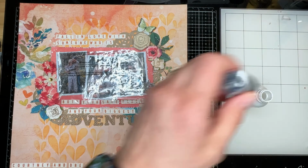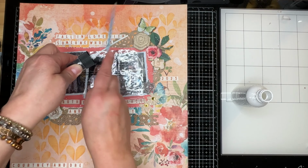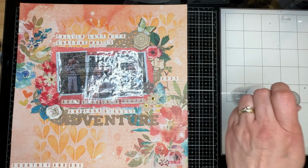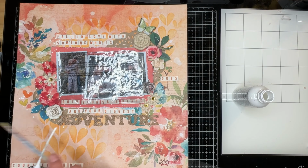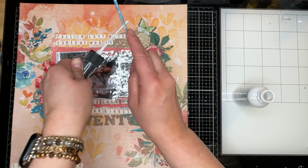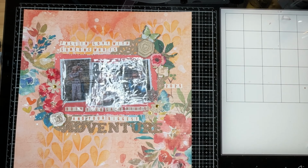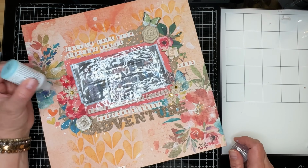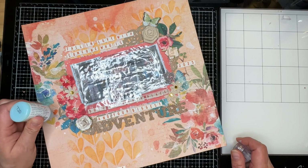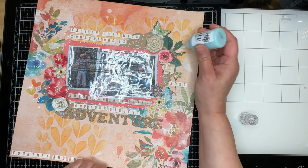It also helps your eyes focus on the photos, which of course is the point of this layout, to help draw your eyes towards my beautiful daughter and her husband in these photos. And that is pretty much all that I will do with this layout. Oh, except I am going to come in and add those Nuvo drops. And you're going to get to see me make and fix a big boo-boo with the Nuvo drops. Thankfully, it is easy to do that when you have Nuvo drops and they're still wet.